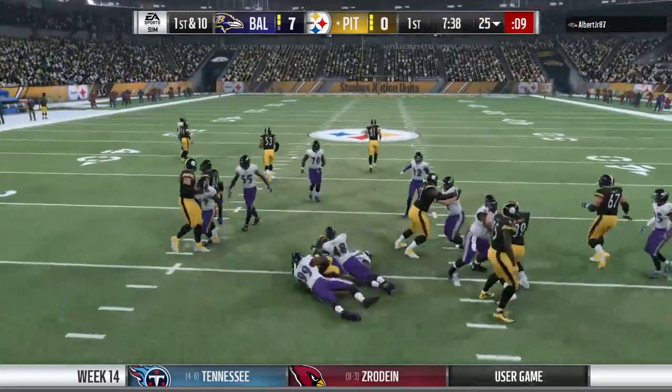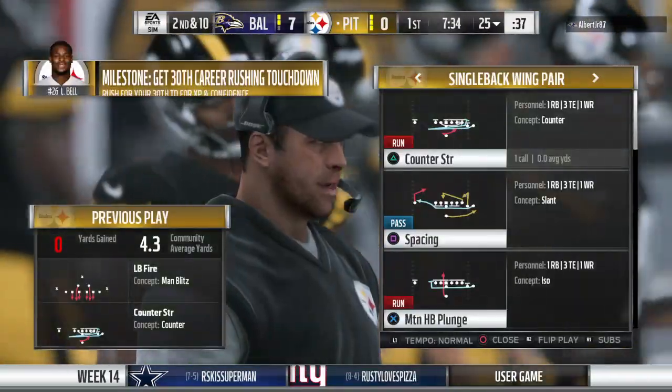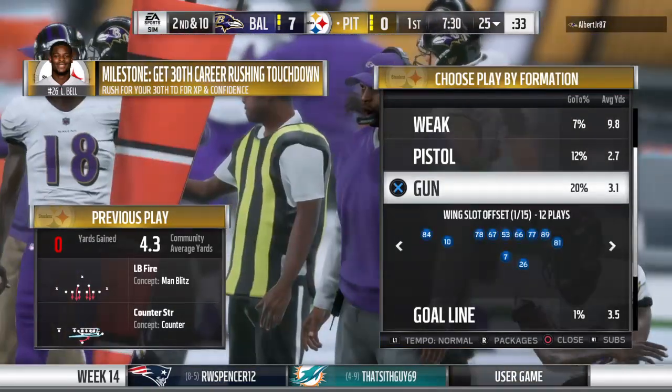Here's the first carry for Le'Veon Bell. Trying to find a lane, but instead he'll get back to the line of scrimmage, and no more. No gain on the play. It'll be second down.